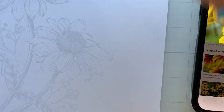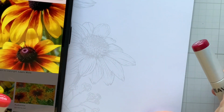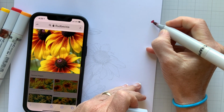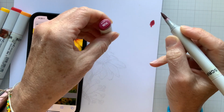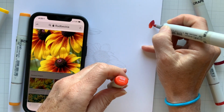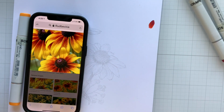All right, ready to test some colors here. We're going to test off to the side. I don't know that I can get it all on there because of how I've enlarged it. Let's do this while we're testing. I think this is the color I'm going to start with in those deepest areas, and this is an R39. It's probably a little extreme, except that's really more what it looks like. So this is an R08.